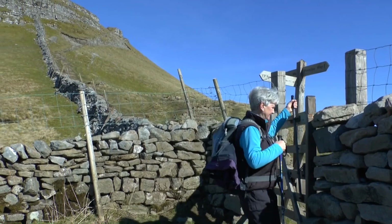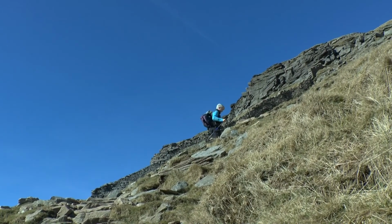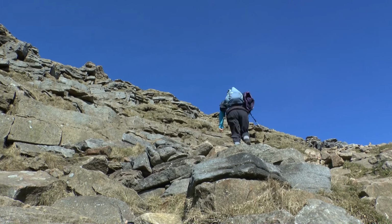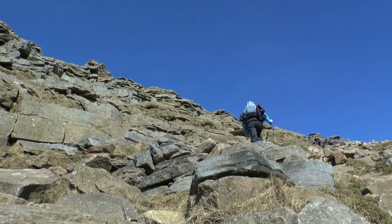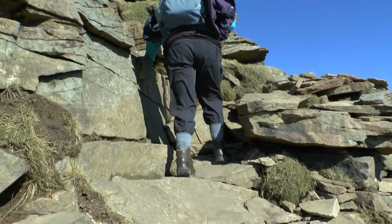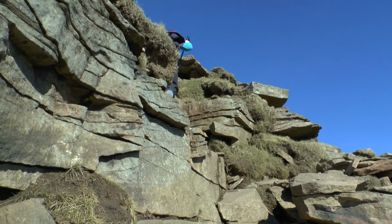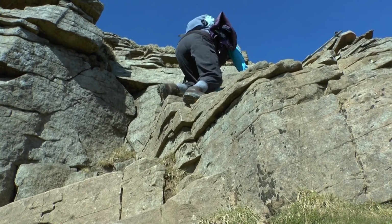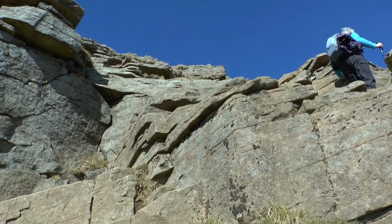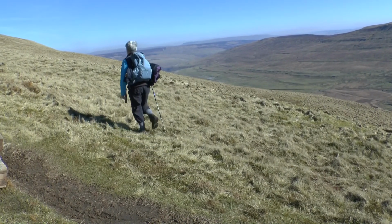The round trip is about 6.5 miles. And today we'll climb Pen-y-ghent up the steep side face. It's easier on the legs going up this rocky scramble rather than down it. From the top of the scramble, the path rises slowly up to the grassy summit.